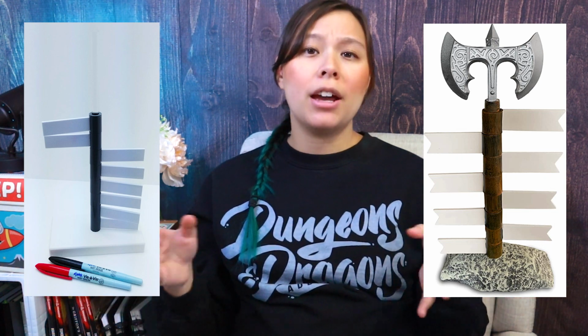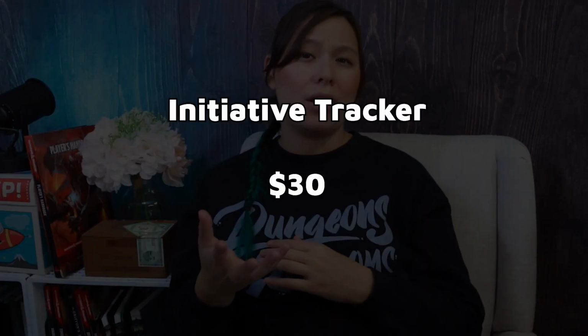Next is an initiative tracker, and I'm going to link two of them. One which has a freaking battle axe in the middle of it, so that's just freaking cool, and the one that I actually own, which I got on Etsy. Either one of these are fine. You really just want something that is compact, that they can store pretty easily, and something that has dry erase or wet erase capabilities.